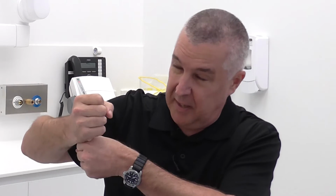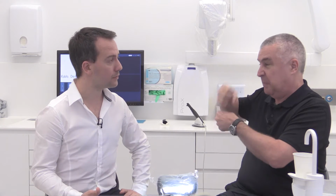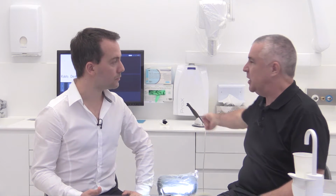We have another question: for practices that have more than one chair, can the one DIAGNOcam unit be used in multiple rooms? Yes, the limiting factor is to make sure you've got enough supply of the handpiece tips that go over the end. So you just make sure that you've got autoclavable components. You just have a couple of those, and they're viable as a separate component. It simply unplugs from USB and just moves around. So it's easy to do that.